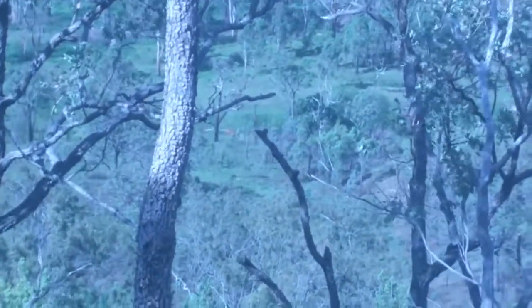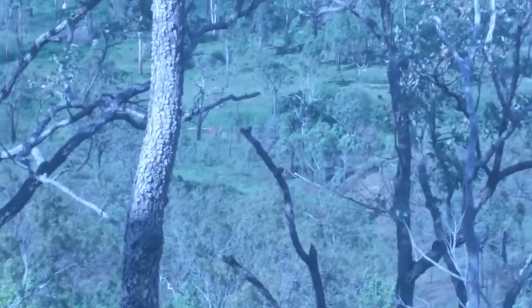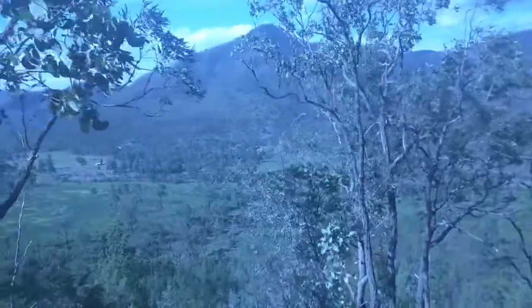Alright, so you can see I'm up in the mountains. Over here you should be able to see, there you go, the orange. That's where I walked in through that gate to start climbing up the mountain. And then over here you should be able to see my van. There you go, that white there is my van. And then up there you can see the Visitor Information Centre.